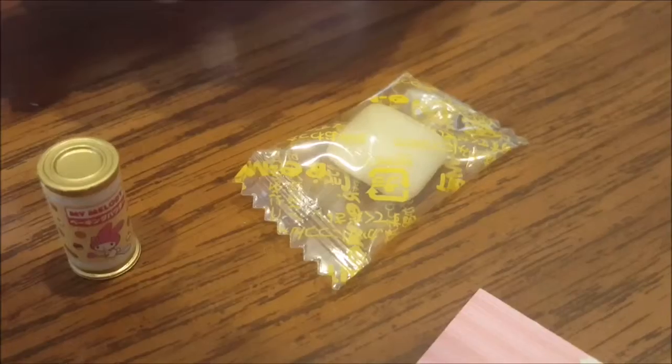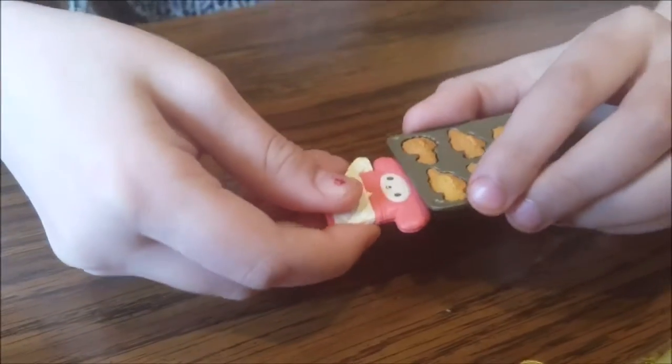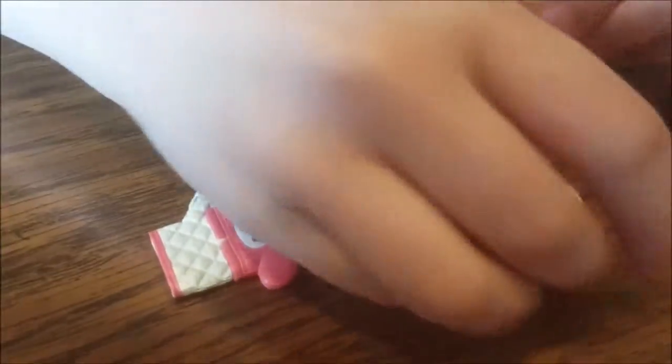And then eat your piece of candy, which comes with the box. That's right. You can scoop it up, take it out. And the mitt is important. You don't want to get burned. Yummy. Okay, we are on to number 5.